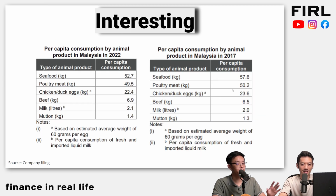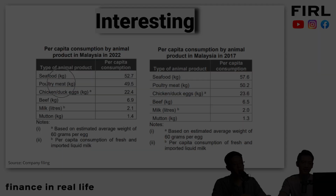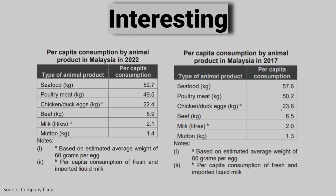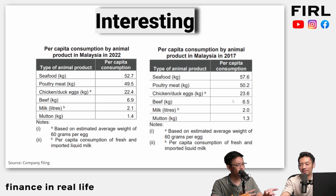And we can see here that poultry meat, chicken and all that, is actually less than seafood. Seafood stands atop, which is very rare because I feel like we eat more chicken than we do seafood. You go to a mama or a hawker stall, it's always chicken rice or nasi lemak ayam, Maggi goreng tambah ayam, things like that. But seafood, rarely. Have you ever ordered seafood at mama? No. Banana leaf rice, maybe you order the sotong, the squid.